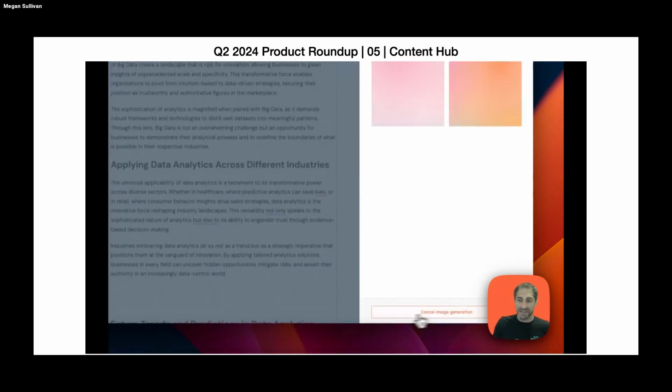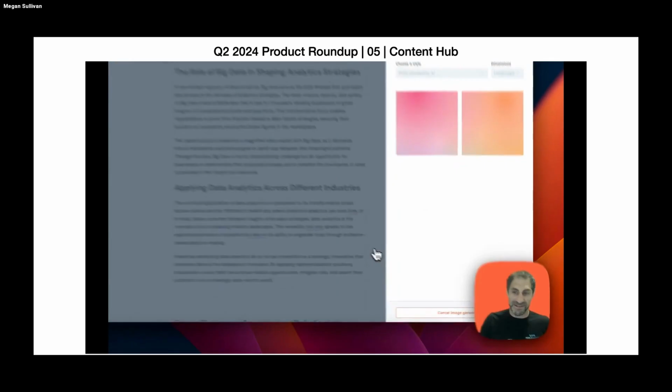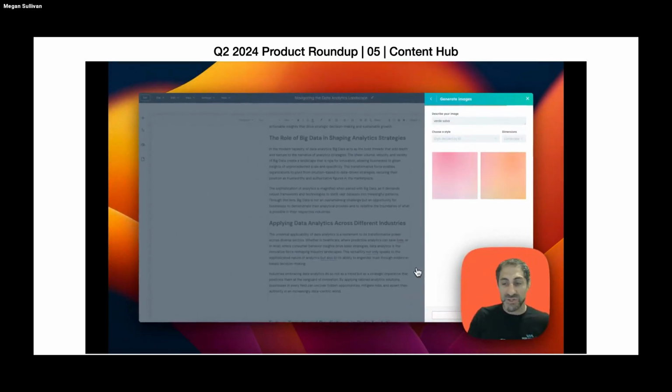I can click generate. And then it's going to generate this image for me, which I can then insert right in. I can edit it how I see fit. And I can put it right in my blog post, very easily telling it exactly what I want. Now, of course, the more specific I am with my description, the better image I'm going to get here.